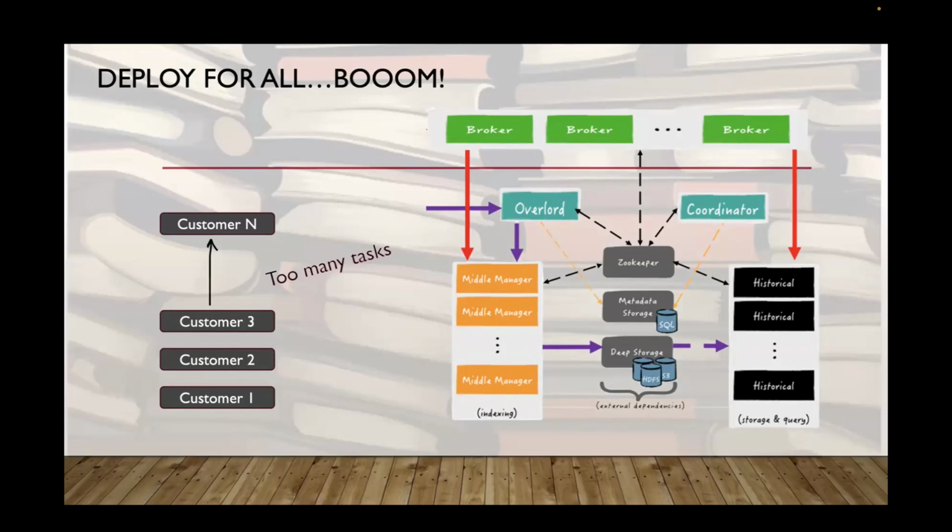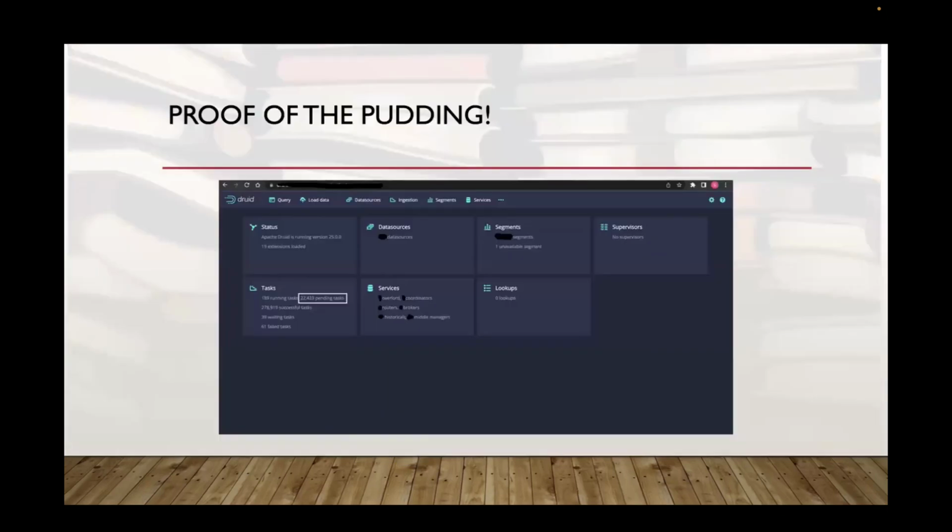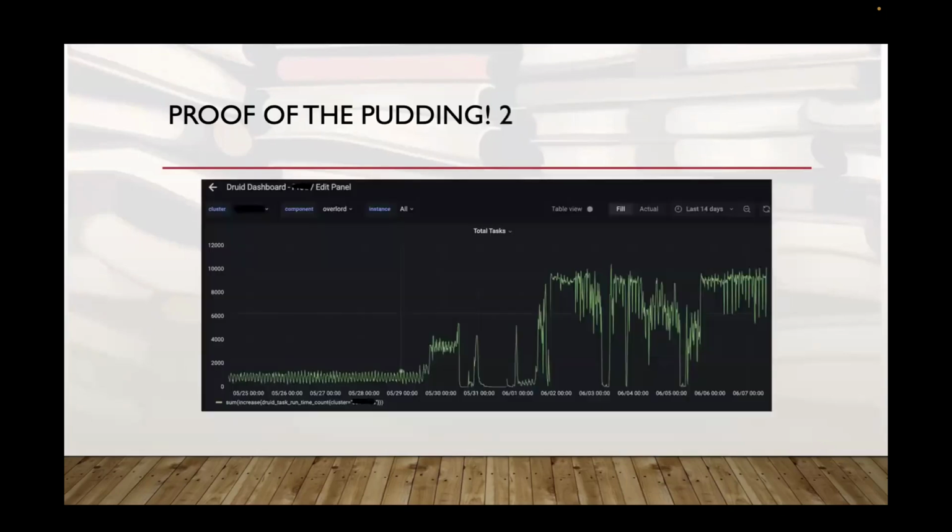But now we have a huge number of files, right? Any quick guess, which is the process that will crash first? This one, right? So the result of it is this is overwhelmed, not able to assign ingestion tasks, and these are doing nothing. And proof of the pudding: I don't know if you can see it, but it says we have 189 running tasks, 189, and 22K pending tasks because assignment is not being done, and the middle managers, the ingesters, are just sitting idle.